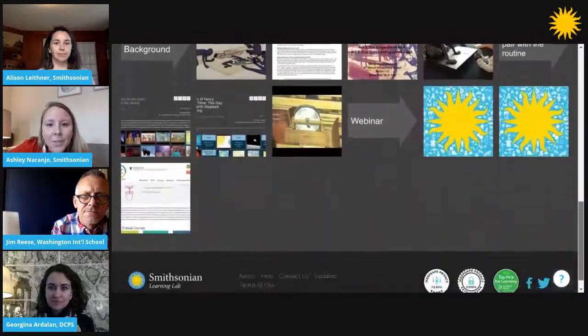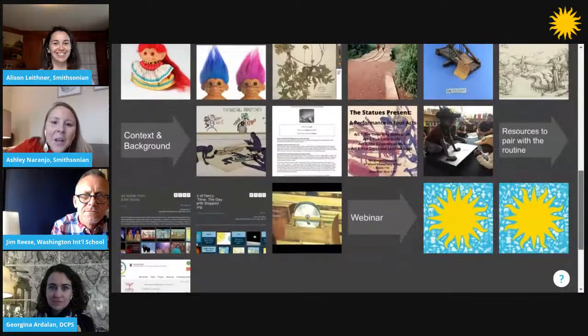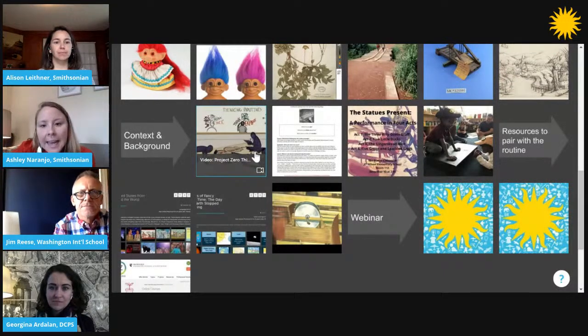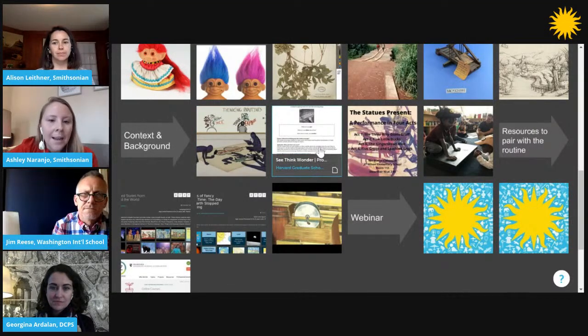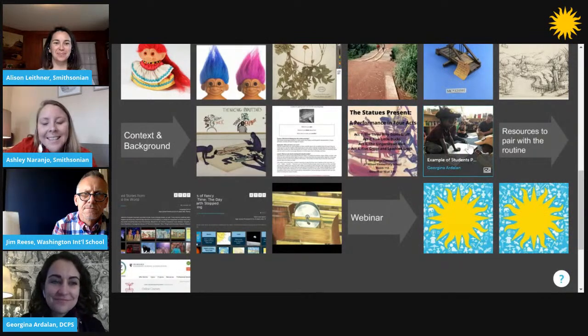And so we have, of course, the goats and the trolls and the bridges. I also wanted to mention we have some context from Project Zero about thinking routines. So if you're just getting started and this is fairly new to you, this might be a good introduction for you. And then there's additional context about See, Think, Wonder. We've got a sample invitation from Georgina's class and their performance, as well as the example of the students actually performing the Three Billy Goats Gruff.